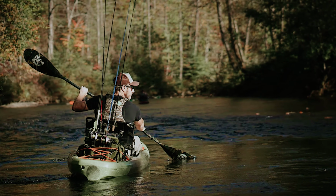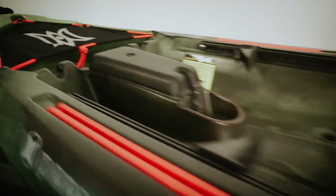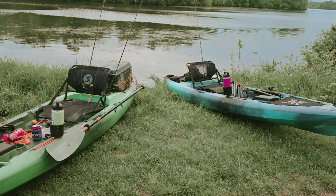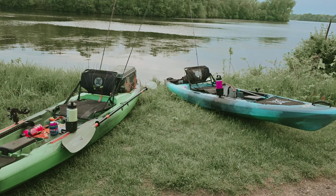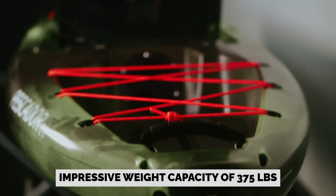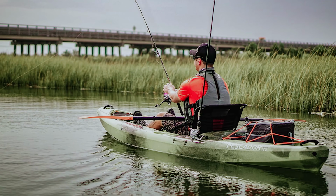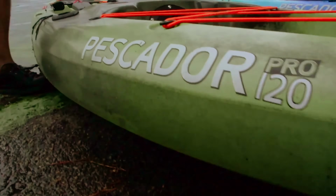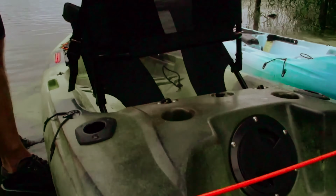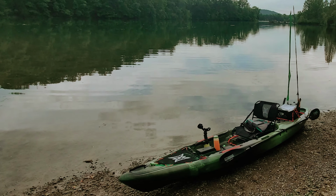Comfort is crucial for those long days spent on the water, and the Pro Pescador is designed with this in mind. Its adjustable padded seat ensures you can sit comfortably through extended fishing sessions without any discomfort. With an impressive weight capacity of 375 pounds, you can easily bring along all your essentials, snacks, gear, and even a cooler filled with your favorite drinks without concern. Weighing in at 64 pounds, this kayak is sturdy enough to handle choppy waters while remaining manageable for transport.